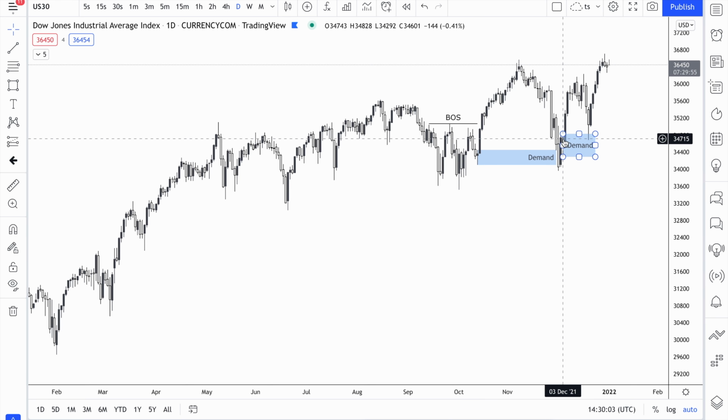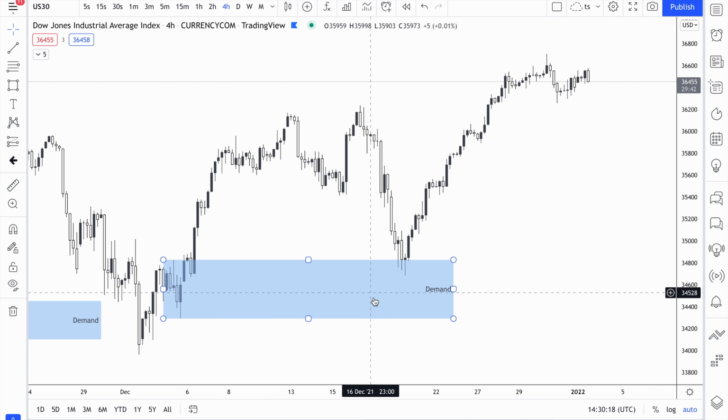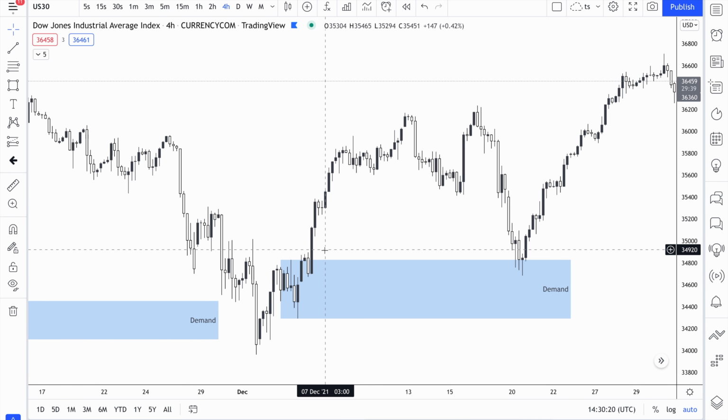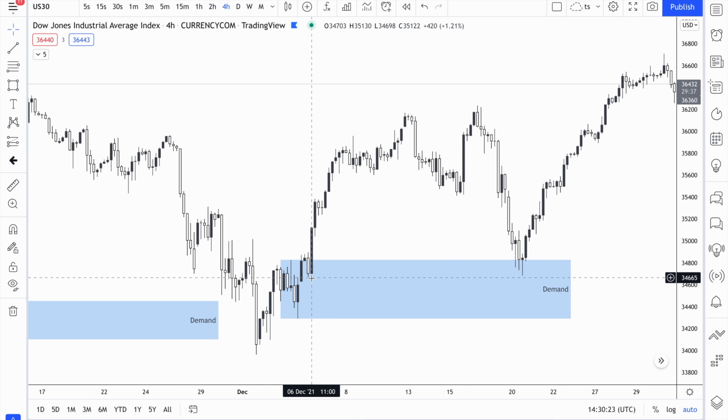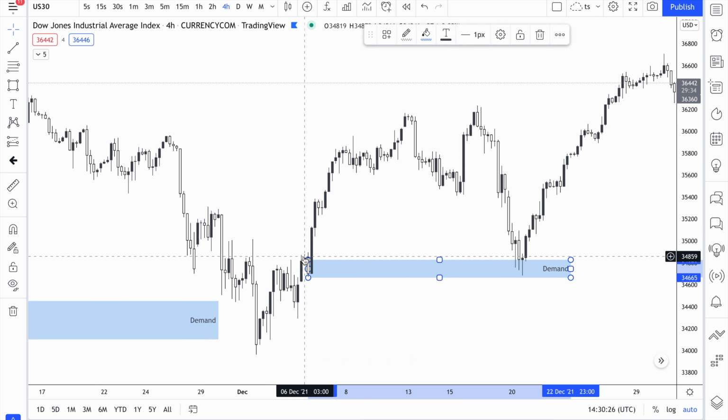This one, obviously, as you can see, it didn't meet our whole criteria for a demand zone, but it still respected it. This one did break structure and left imbalance. Maybe refine it down to a lower time frame. We can look at some structure, oh, there we go. On the 4 hour, this is much better. We've got this just here. Yep, so I'll be looking at this as structure.